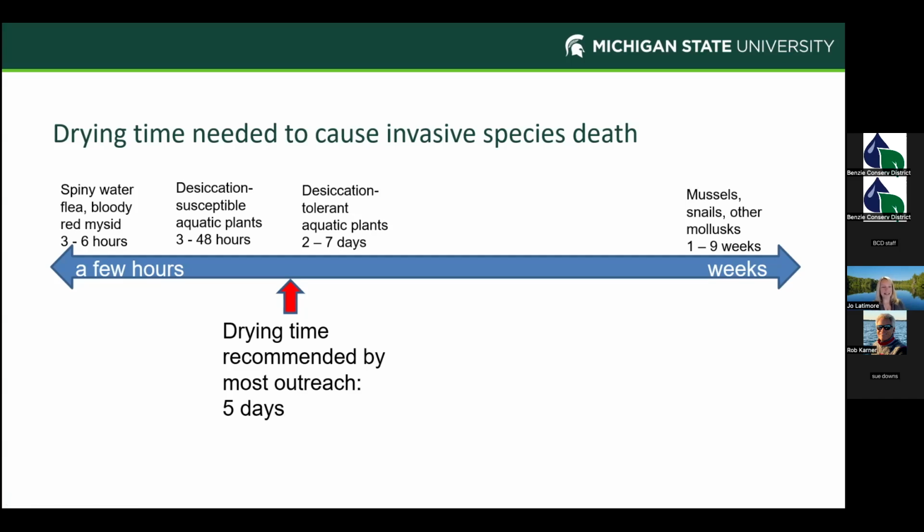Here we say desiccation susceptible aquatic plants. This would be our leafy plants, where there may be just a sprig or two hanging on a trailer or lying on the floor of a boat. Between 3 hours and 2 days is how long it takes for that plant to dry out enough that if it ended up back in water again, it would not continue to live, be able to reproduce and become invasive.